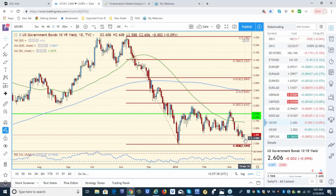Perhaps the only position I'll hold, since I have a decent lead from last week, would be short positions in U.S. dollar yen. And that's it.